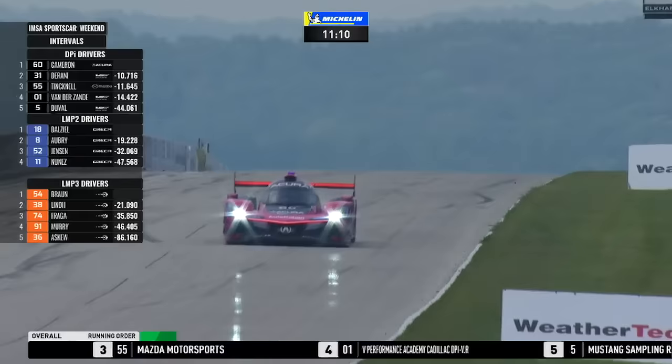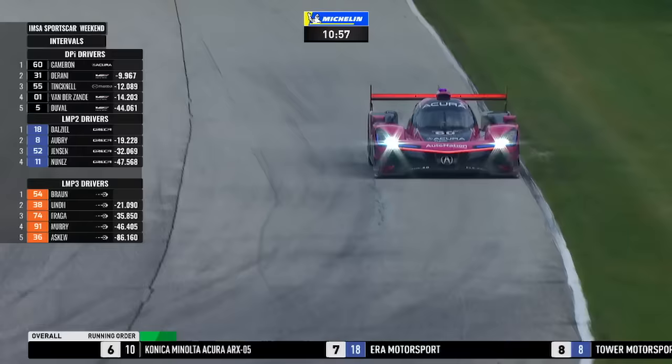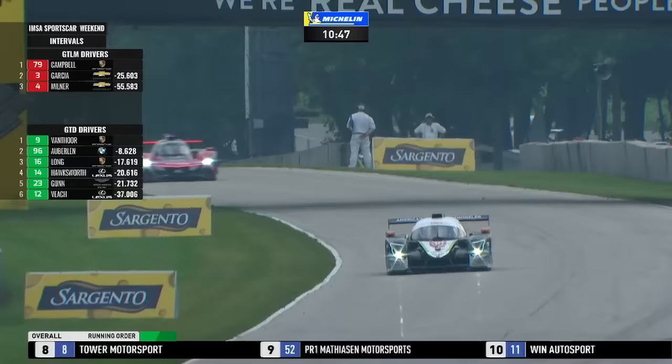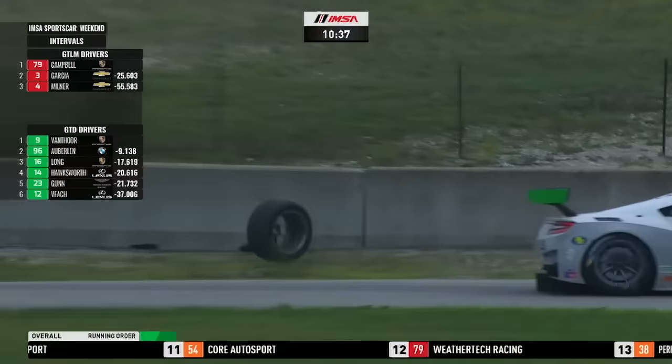And in GT Daytona, it's Porsche as well, with Pfaff Motorsport and the plaid Porsche, number 9 car, Lawrence Vanthoor, by 9 seconds over Bill Oberlin for Turner in the BMW M6 GT3, the number 96, the yellow and blue car. Pat Long makes it two Porsches in the top 3 there in GT Daytona with the 16 light blue and black Wright Motorsports car. He's got 3 seconds on the Vasser Sullivan Lexus. That's the number 14 car that started on pole position. Jack Hawksworth bringing that one home.